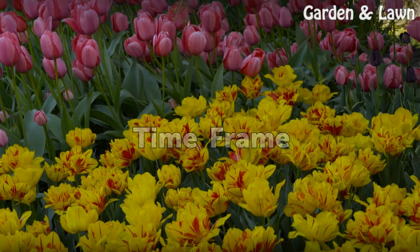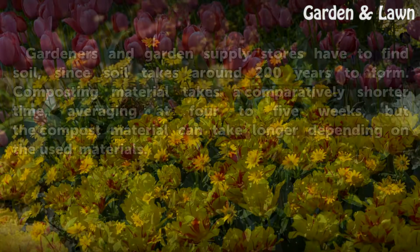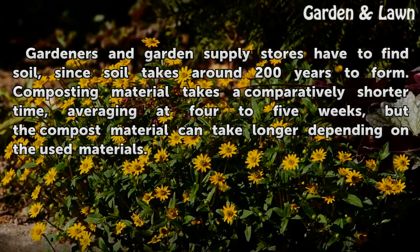Time frame. Gardeners and garden supply stores have to find soil, since soil takes around 200 years to form. Composting material takes a comparatively shorter time, averaging at 4 to 5 weeks, but the compost material can take longer depending on the used materials.